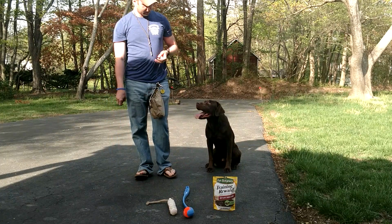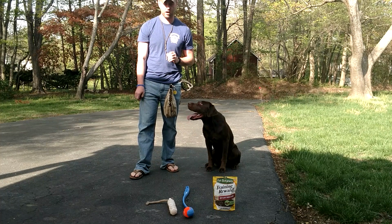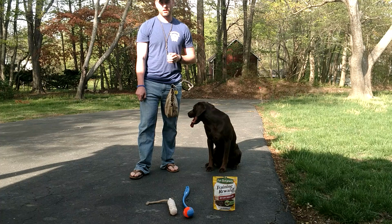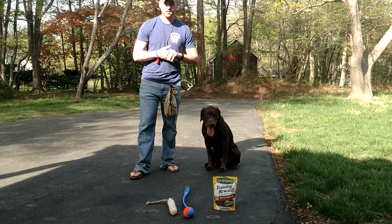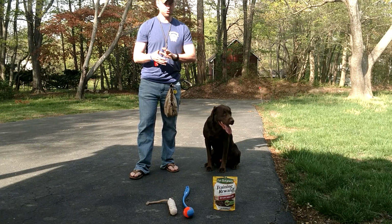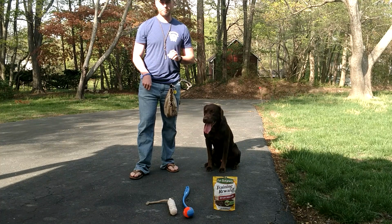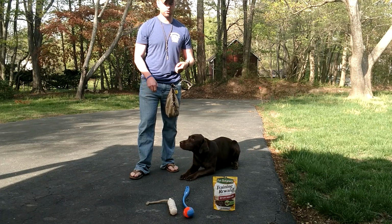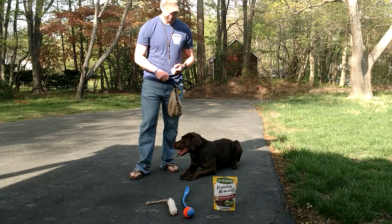So the main thing when it comes to all this is being able to sit in the midst of distraction. That being said, the number one key to this is the sit. What I can't emphasize enough is the word sit means sit. I don't use stay. I don't use any other command. I'm very quick and to the point with what I want him to do, because I don't need to be saying a lot of words to get him to understand. And all this went into training him as a puppy.